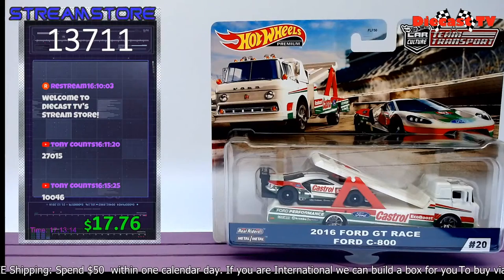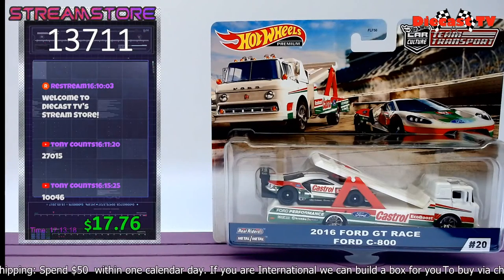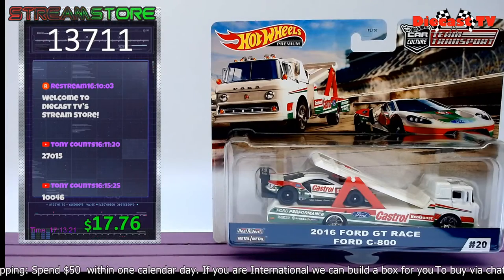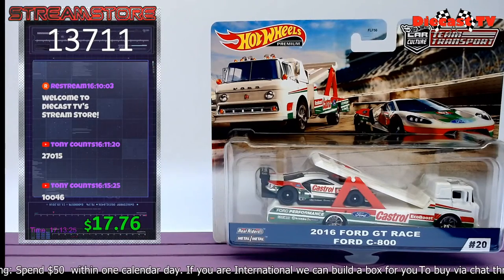Hot Wheels Premium Team Transport 2016 Ford GT Racer, Ford C800. Beautiful Team Transport. You want that Team Transport?